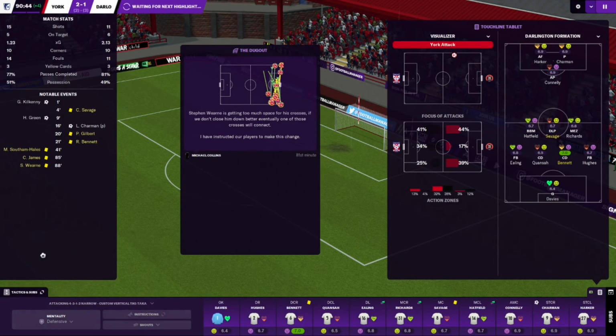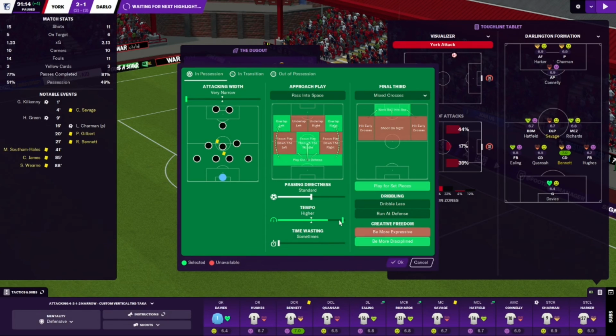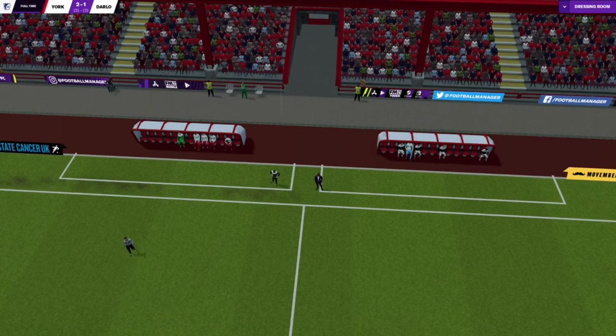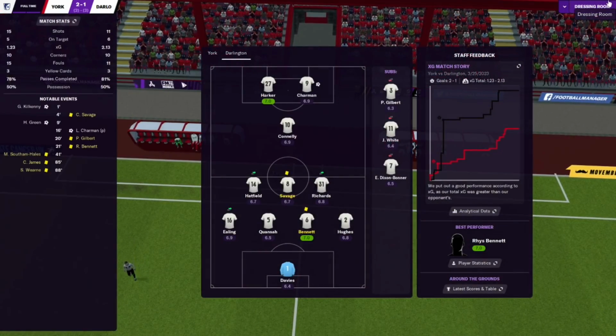Let's go ahead and go down to defensive. Change our instructions. We really just want to see this game out. Much shorter passing. Just kick the ball around for the next 5 minutes until the ref gets bored enough that he just blows the whistle early. Though he's not going to do it, he's going to let them play an extra 2 minutes for whatever reason.